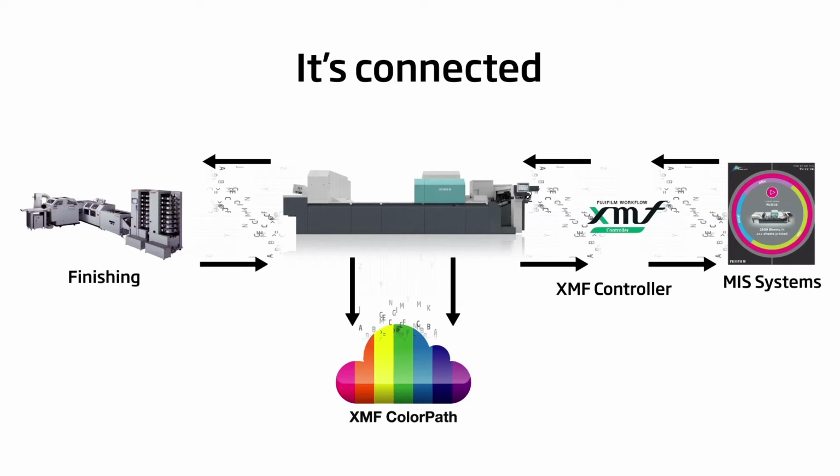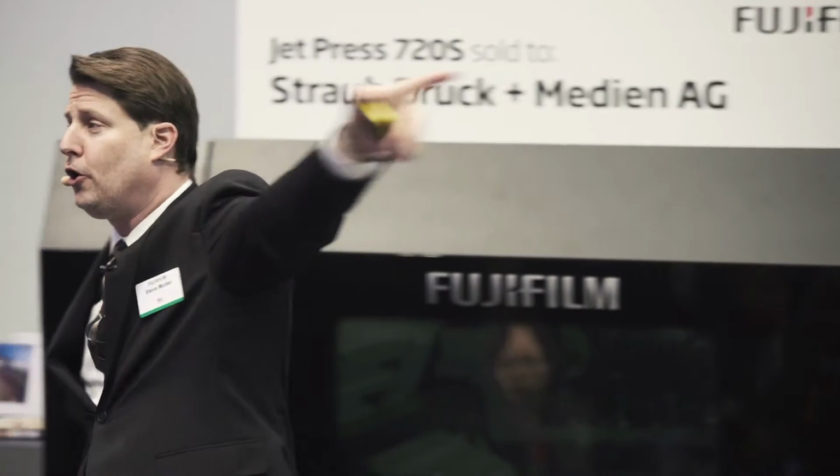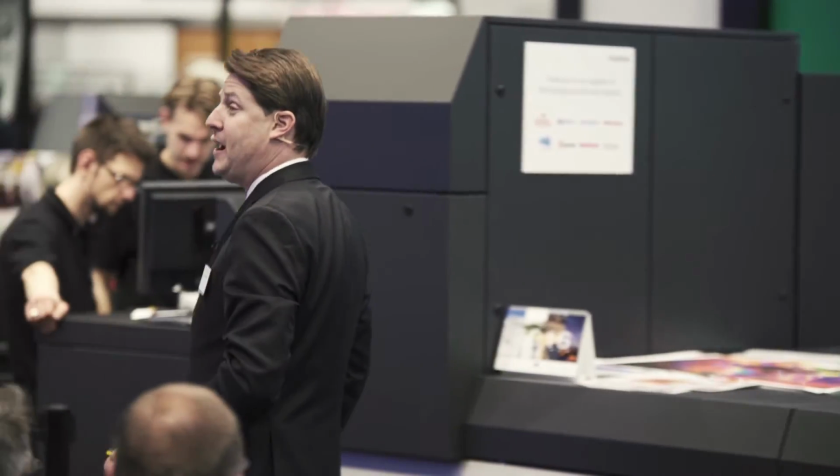Your customer service team can use XMF controller to send approved jobs directly into the press production schedule. And then if you add XMF color path, you can also monitor quality, add MIS systems, Thurstern, for example. We're running live data from Thurstern on the monitor right back over here in the corner, but now you can analyze all aspects of your production in real time.